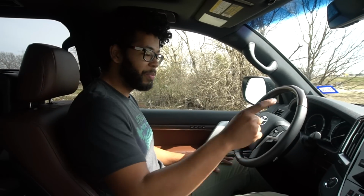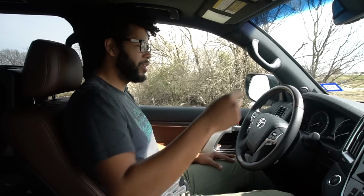All right, so in the inside of the Toyota Land Cruisers, you guys can see it's nice, but it's still pretty simple. So easy to start as long as you have the key inside the car. You push your foot on the brake, and you're gonna push this button here to start.